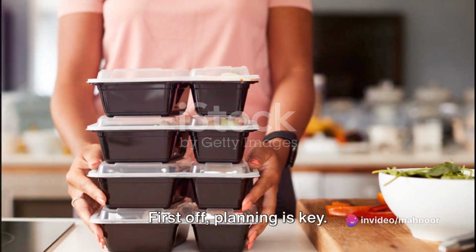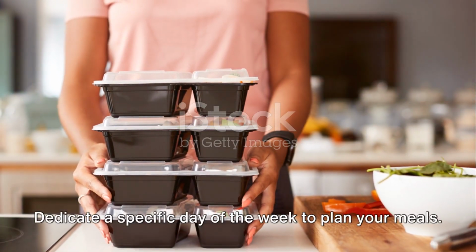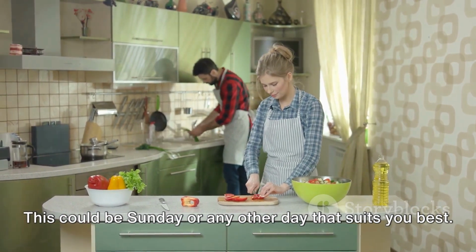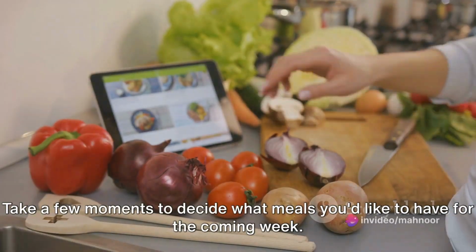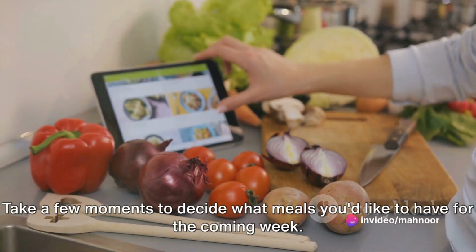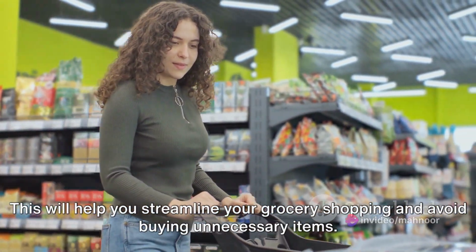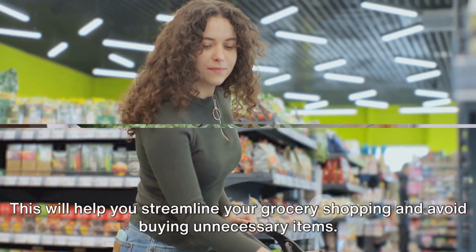First off, planning is key. Dedicate a specific day of the week to plan your meals. This could be Sunday or any other day that suits you best. Take a few moments to decide what meals you'd like to have for the coming week. This will help you streamline your grocery shopping and avoid buying unnecessary items.